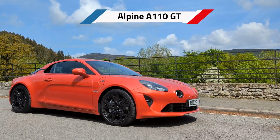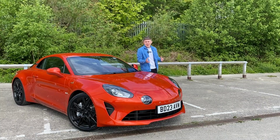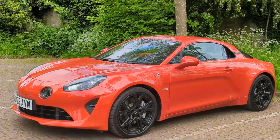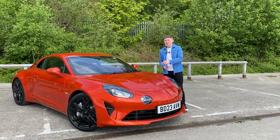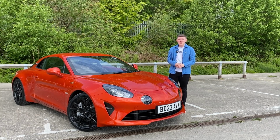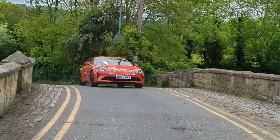This is the Alpine A110 GT, and let's face it, it is an amazing looking car. But this isn't going to be any old review. Oh no, we can't be taking this car out on a normal A road. We've got to take it somewhere a bit more special. And that is why we are going here.